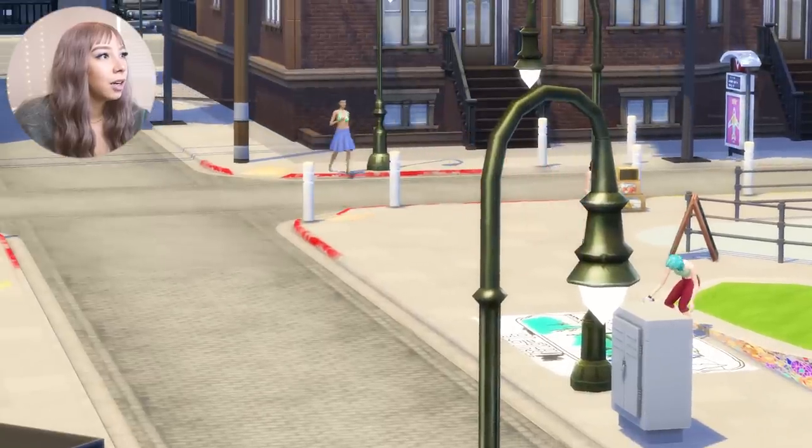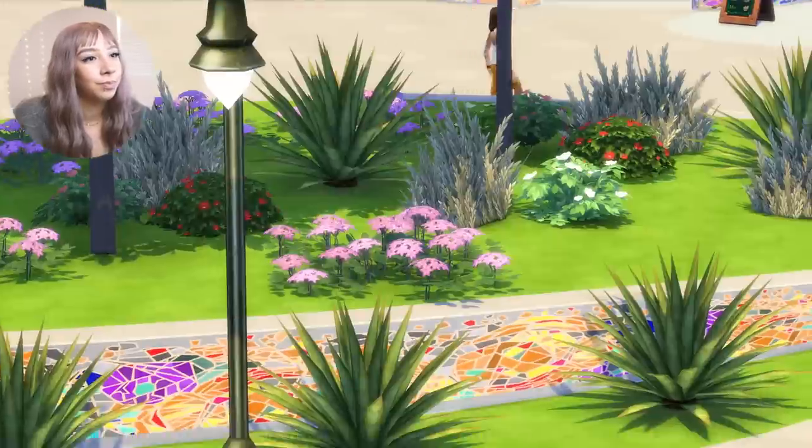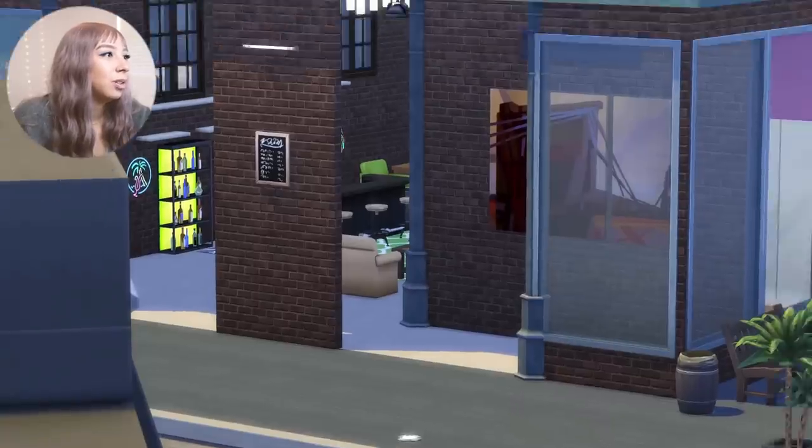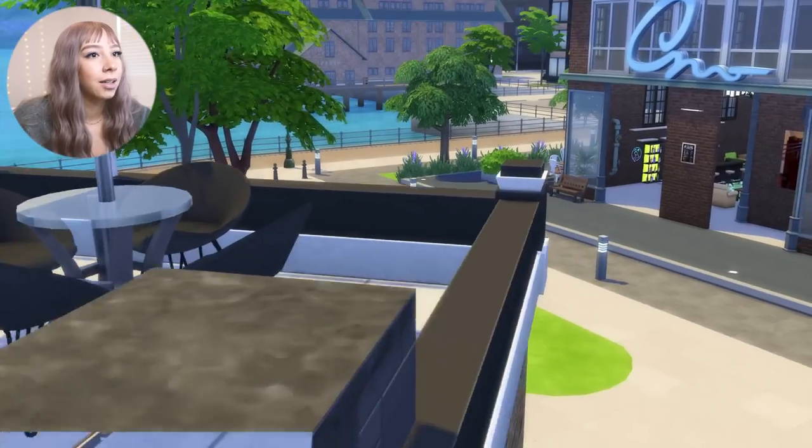What do you got there? What is that? Is that a cupcake? Cupcakes in The Sims just look so good to me. I don't know why. Right. So, back to the deck.